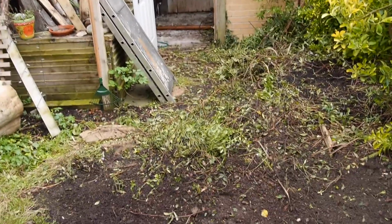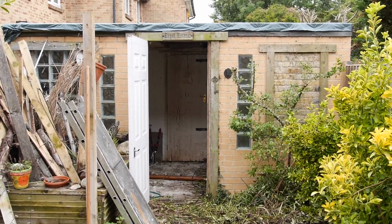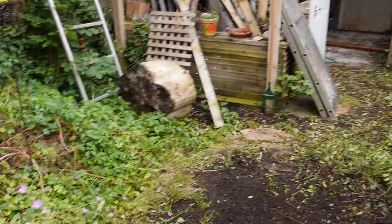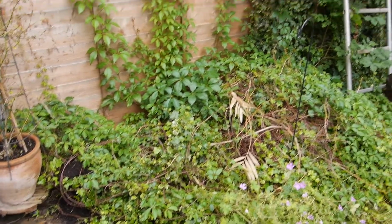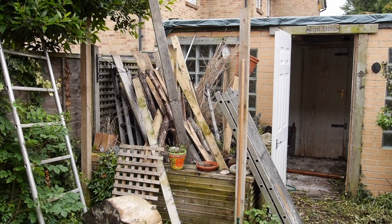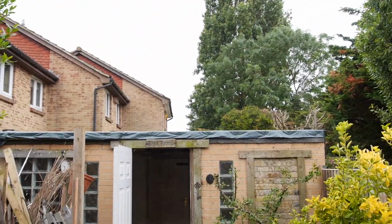We're just temporarily storing all the cuttings in the shed until such time as they can be removed by the council, which happens every 2 weeks. This side of the garden has yet to be tackled. And the fish pond has basically become a storage area for all of the random crap that was on the roof and in the garden, etc.